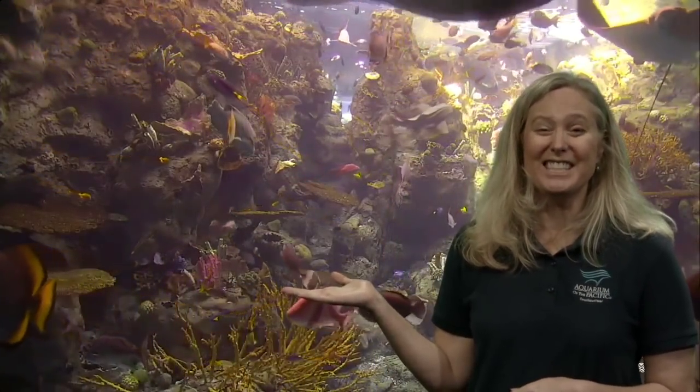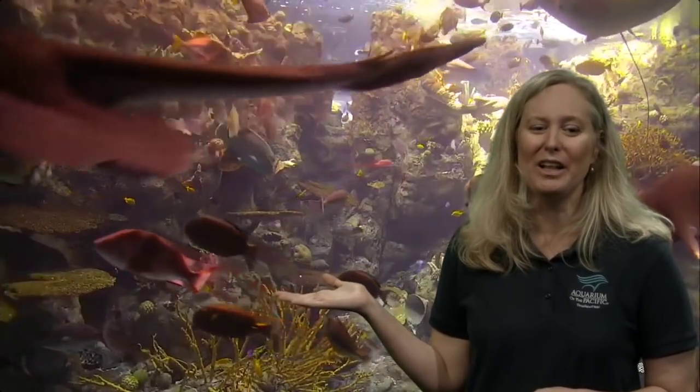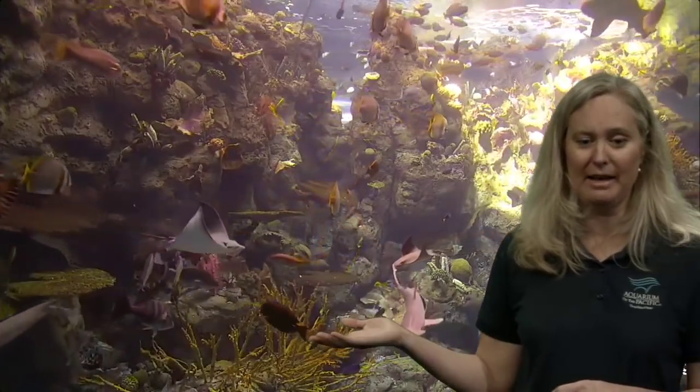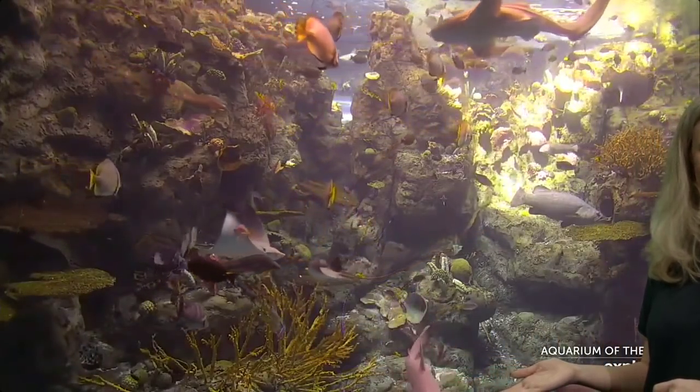It's actually not real. All of this stuff right here is artificial coral, because look at how much of it there is. If we were to take this much coral out from its natural habitat and try to use it for our exhibit, we would probably destroy that ecosystem. We would really harm all the animals that depend on that coral for it to be their home and their source of life.